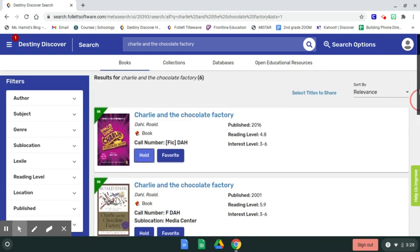Now, second, third, fourth, and fifth grade, you are allowed to check out 2 books at a time right now. Kindergarten and first grade, we're just going to start off with one, and then we'll see how it goes from there. After you've put 1 or 2 books on hold, remember, maximum.